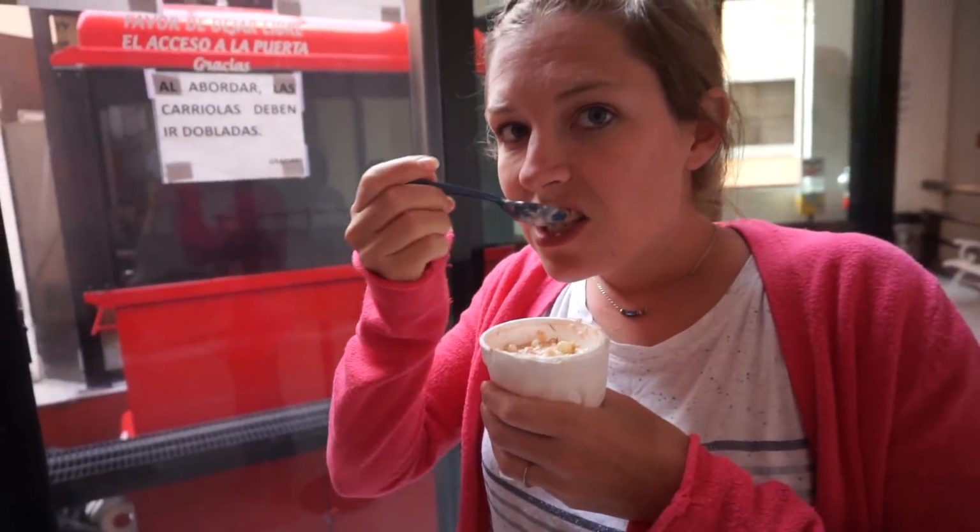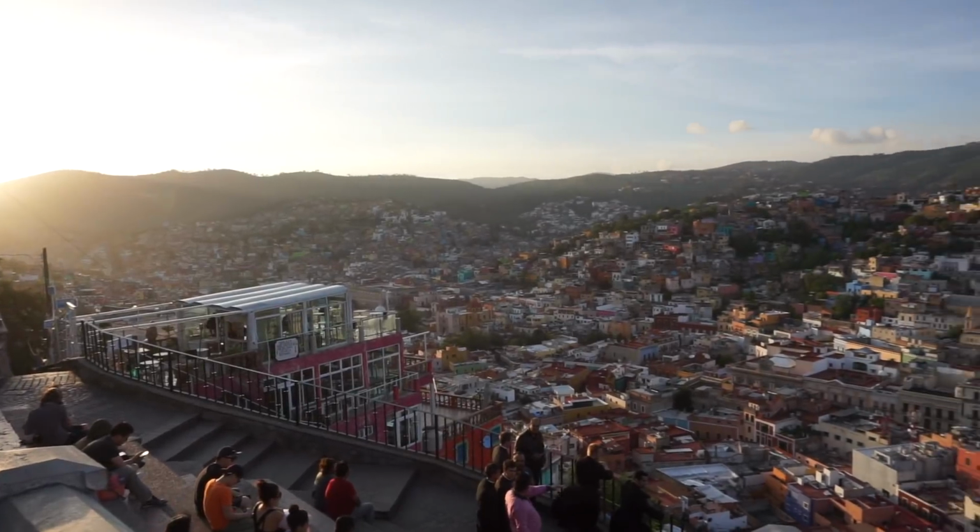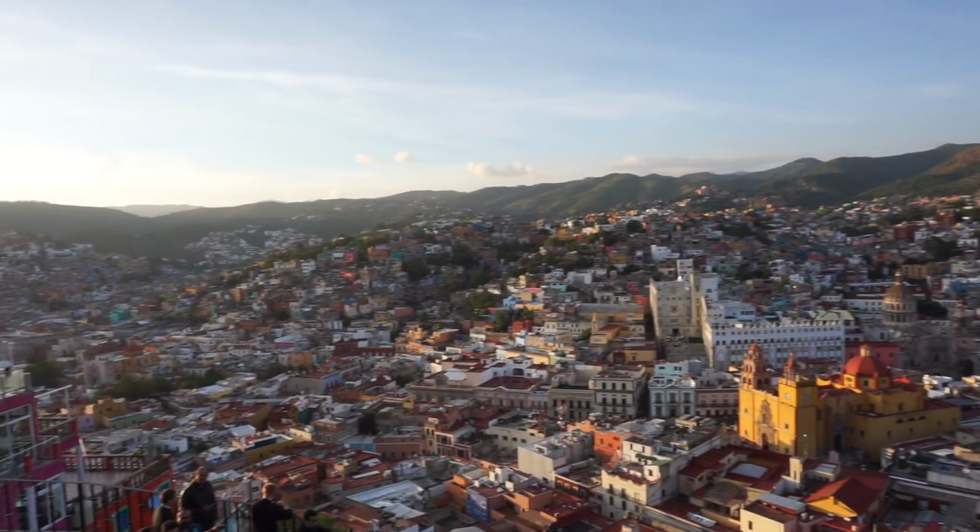Does this seem more or less scary than the trolley car in Puebla or Zacatecas? Telefonico. It seems less scary, yeah, because you're not hanging. Hopefully on the way down they just let it go. Guanajuato. Oh my gosh. It is amazing. It's just a little bitty. Like 50 miles an hour or so.